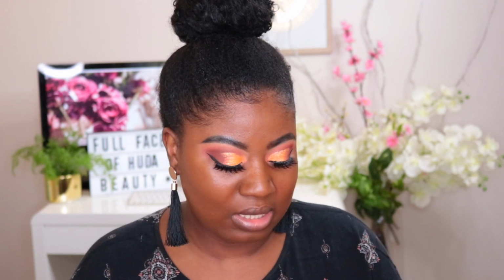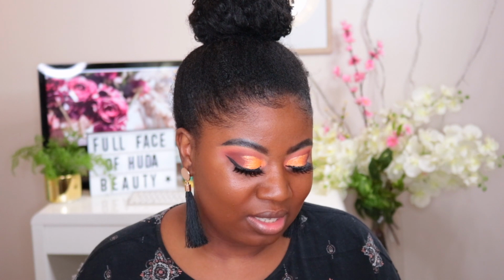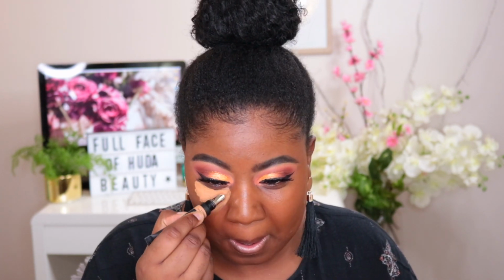So we've got the Huda Beauty Overachiever concealer. This is actually part of my project pan. You guys would have seen this. I know this concealer quite well. I don't know whether I'm a big fan, to be honest. So I'm using the shade Peanut Butter. And I know I need to work one side at a time.